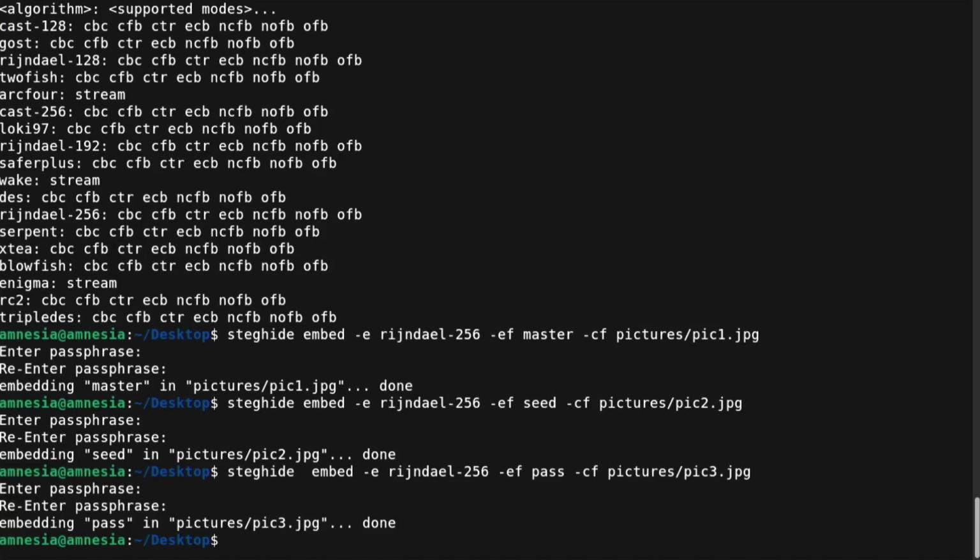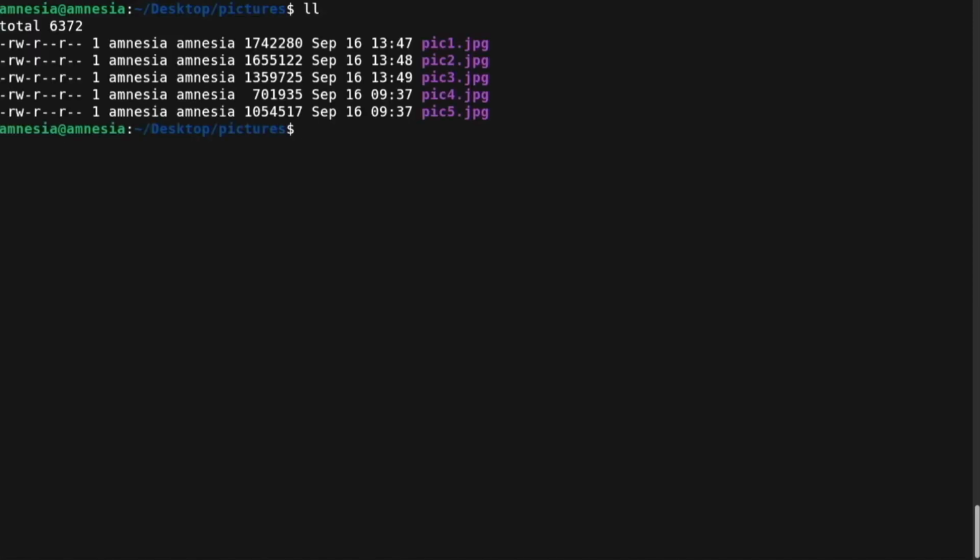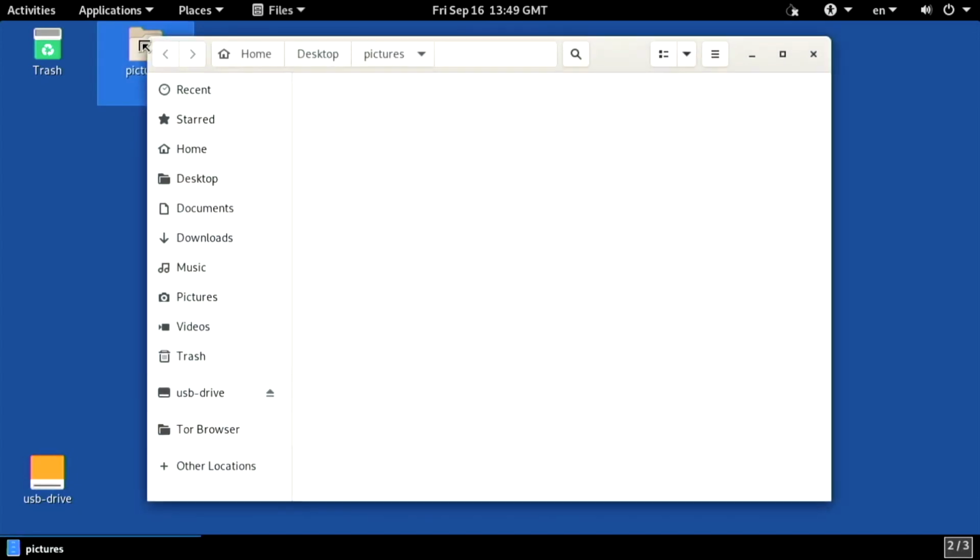I will delete the original files and see what I got. And that's the point. There's nothing to see here. Simple though it seems, Steghide is a quite sophisticated steganography tool. Again, I encourage you to read the man page and do some research on your own.